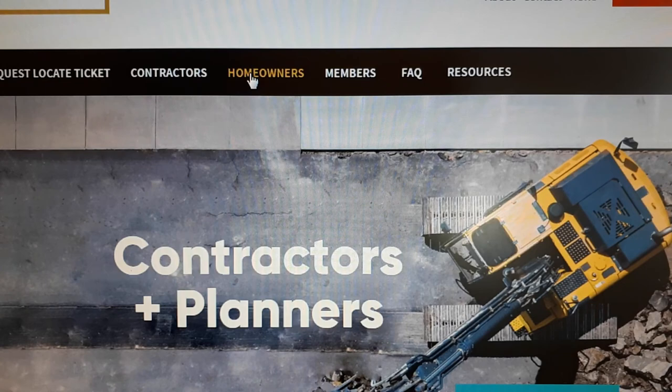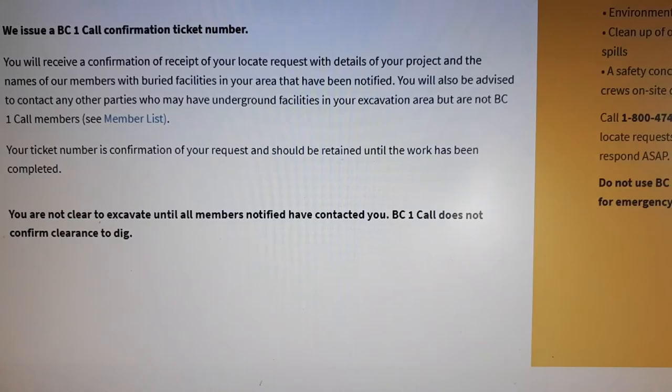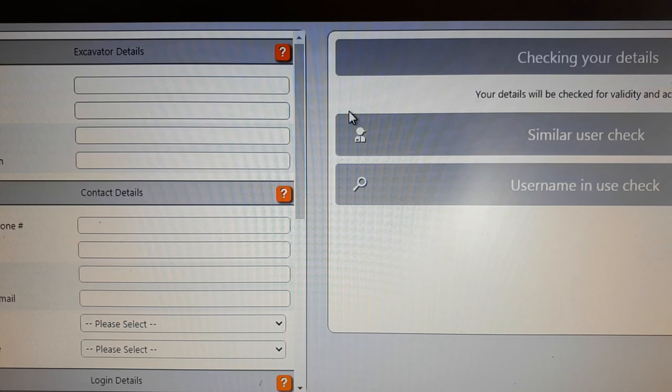In my example here, I'll click on homeowners, and I'll see a series of steps to follow to submit a request for information on utilities. It starts with registering and submitting what they call a ticket, and that brings you to this fill-in-the-blank form. So submit a form like this or make the call.